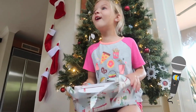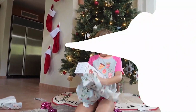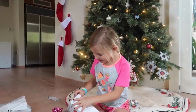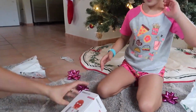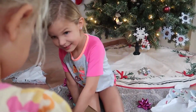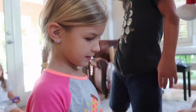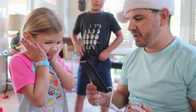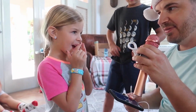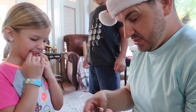A microphone! A karaoke microphone. It's totally your favorite color. It's called rose gold, so it's shiny, but a little bit pink. Oh, the noise. Come on, Grinch. Yep. And a real microphone. And the music can play from my phone through the speaker while you're singing. I'm going to use this 1,000 times a day.